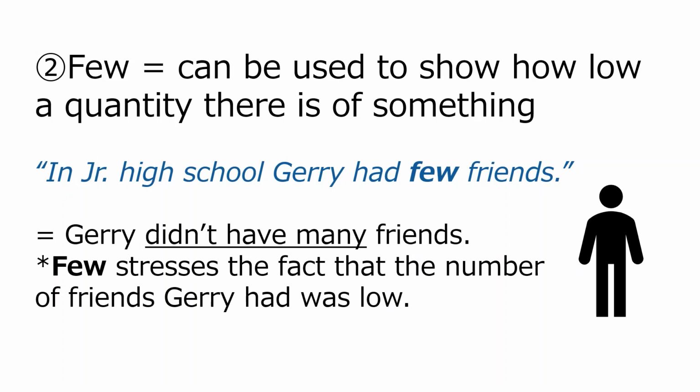Number two, few can be used to show how low a quantity there is of something. In junior high school, Jerry had few friends. This means Jerry didn't have many friends. Few stresses the fact that the number of friends Jerry had was low.